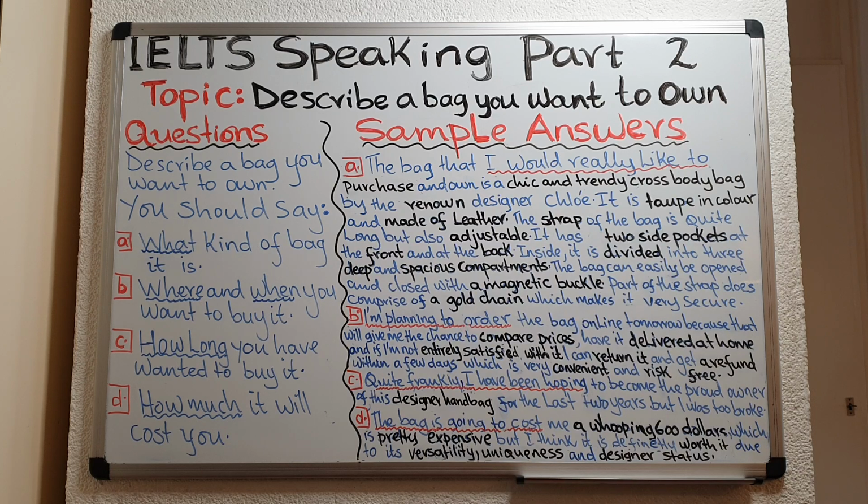What kind of bag it is? In that question, the key word is what. So the examiner wants you to describe the bag. What does it look like? Now, to answer that question, you can say, the bag that I would really like to purchase and own is a chic and trendy crossbody bag by the renowned designer Chloe. It is taupe in color and made of leather. The strap of the bag is quite long but also adjustable. It has two side pockets at the front and at the back. Inside, it is divided into three deep and spacious compartments. The bag can easily be opened and closed with a magnetic buckle. Part of the strap does comprise of a gold chain, which makes it very secure.